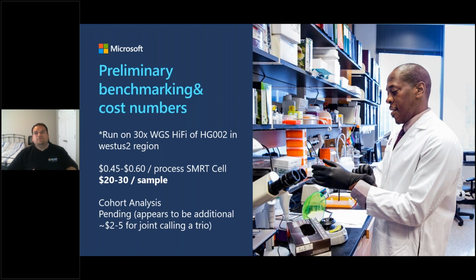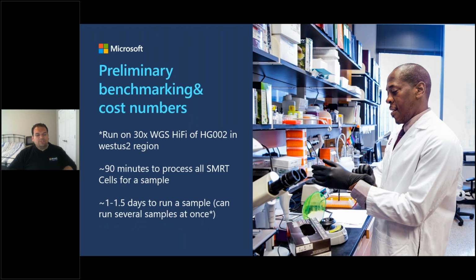However, we would advise, and will provide guidance on, increasing your quota to be able to scale horizontally for cohorts larger than a trio. As part of that cohort analysis, we're still doing some final benchmarking and specifications, but we seem to observe that for joint calling a cohort, it's an additional $2 to $5. To generate all this data, it takes about 90 minutes of total wall time to process a SMRT Cell, and you can process many SMRT Cells at once. To process an entire sample, it takes about 1 to 1.5 days. However, you can run several samples at once as long as you have the quota needed to scale as necessary for your cohort.